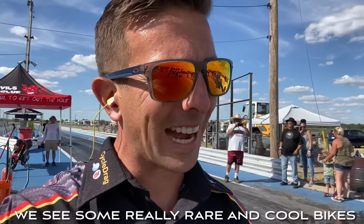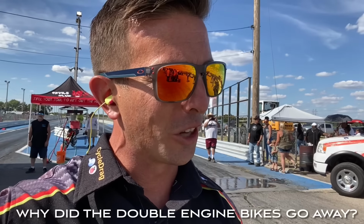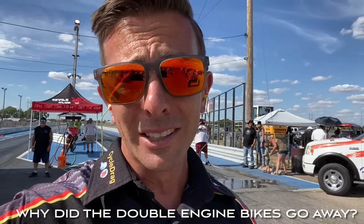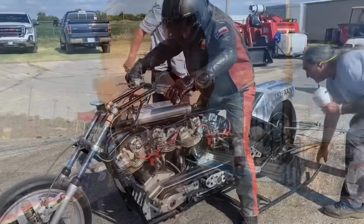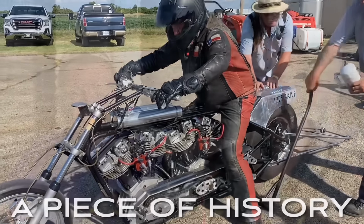Well, here at Truett and Osborn, it is a celebration of the past, guys. We've got nostalgia, double engine bikes coming up. Who knows if that's going to stay together? This takes some serious courage. In fact, we caught up with Scott Truett earlier to learn all about that and how they once believed double engine bikes were the way to go. Before we see it run, let's get the promoter's take on this piece of history.